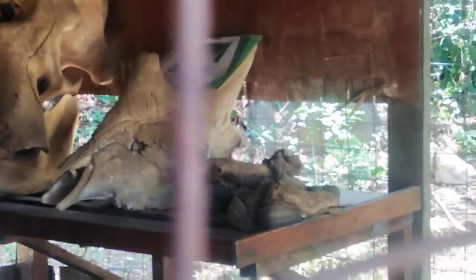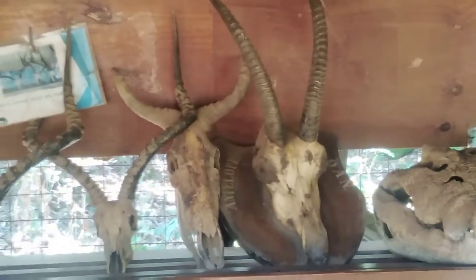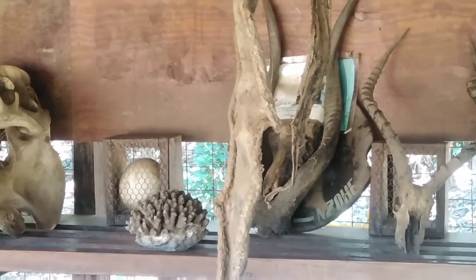And the legs. Oh, and the elephant's leg. So that's the elephant skull, the crocodile skull, the impala skulls, the ostrich egg, the hippopotamus skull.